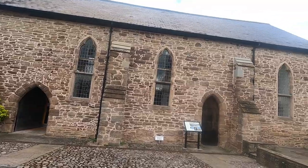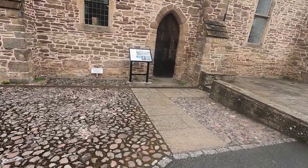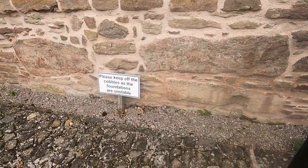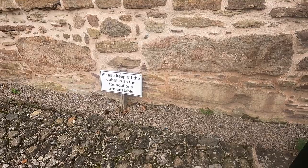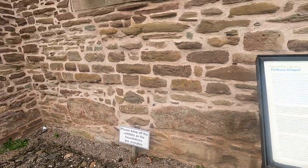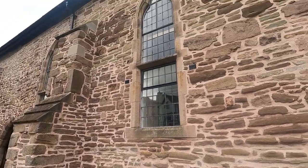This is Forby Chapel, a gorgeous old building. But there's an interesting sign down here I thought I'd let you have a look at. I'm going to lean over. It says, please keep off the cobbles as the foundations are unstable. Well, I certainly don't want to be responsible for actually making Formby Church fall over.